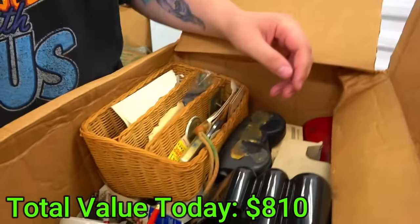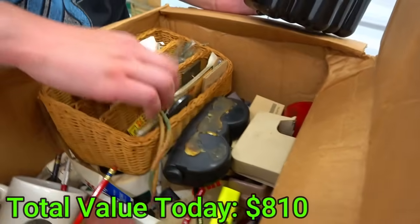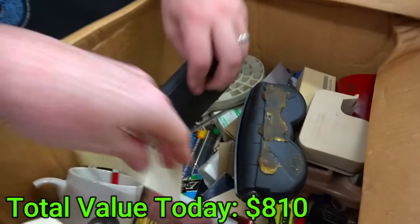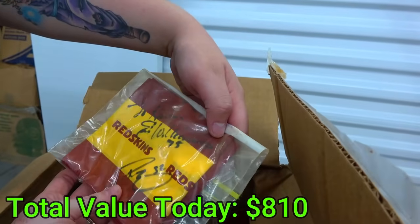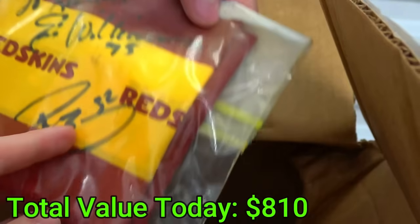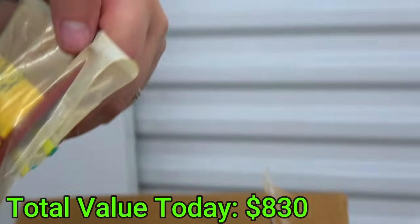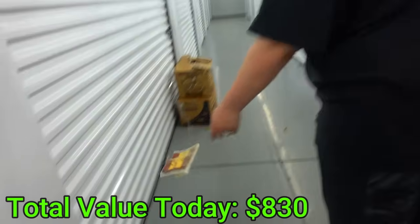I'm going to keep this in my pocket. The rest of it looks like office stuff to me. I'm seeing pens, little pen holders. What? It's signed. Oh, it is. Who's is this? Like something Williams. 32. Looks like the number. Oh, 32, but this says something Williams too. I don't know, 75. I don't know anything about the Redskins, but I'm going to set that aside.